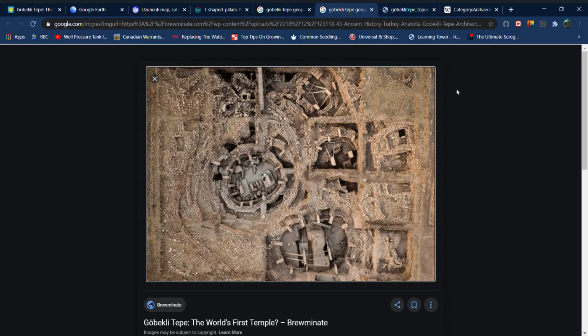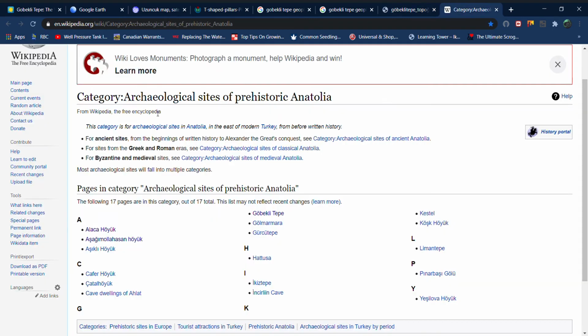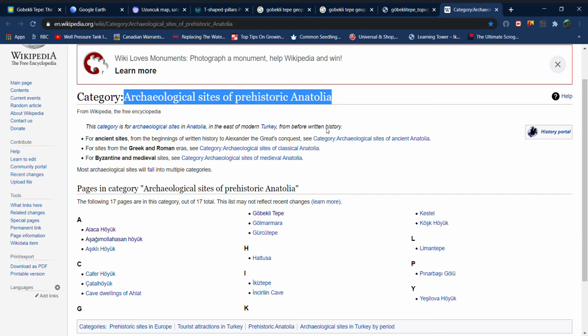So it predates pretty much all of ancient Egypt's history. Although, we all have questions about the ancient history in Egypt, where multiple civilizations could be building on top of older civilizations. That's always an enigma that we need to get to the bottom of. But anyway, I want to leave it at that. And this is the area where the UNESCO protection ring around Gobekli Tepe is. I just wanted to show you guys that. And these are the archaeological sites of prehistoric Anatolia, which is the region Gobekli Tepe is in. You see that there are many past civilizations that have lived there.